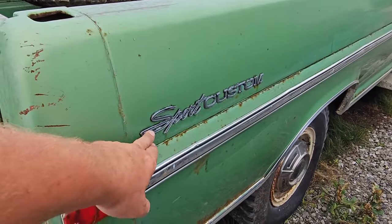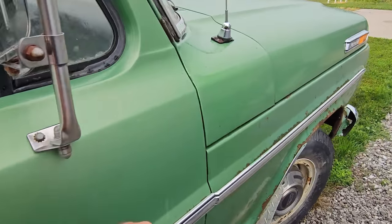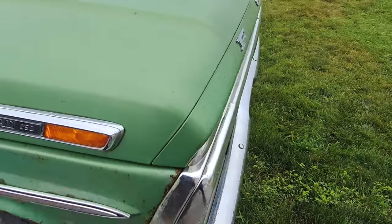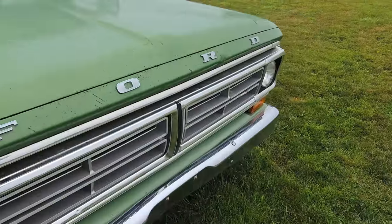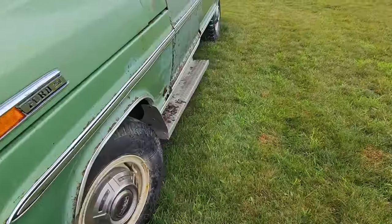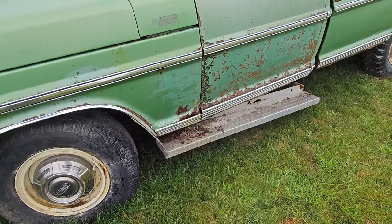Again, this is a Sport Custom, where Ford was kind of getting like Dodge in the late 60s, early 70s, where every truck had to have a weird name, like Warlock, Red Express, and whatever. This was the Custom, or the Sport Custom, or the Ranger, or the Ranger XLT, or the Camper Special, or the Work Edition, or the Ranch Edition. I don't know what any of it means, just being honest.